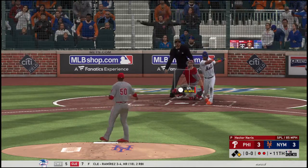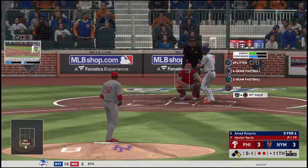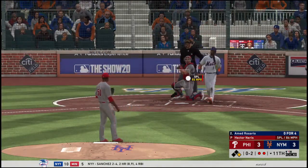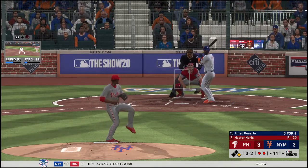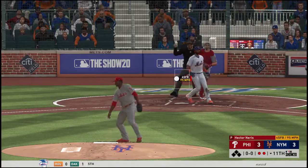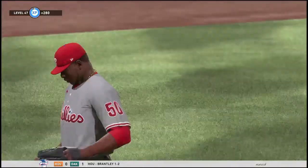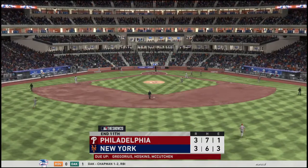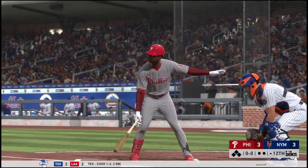To the plate now, Amed Rosario, as he'll go after the first pitch and bounce it into foul territory. He was able to reach base thanks to an error in his last at-bat. Late decision to swing that time, and as a result, it's 0-2. And he strikes him out to retire the side, so we'll play at least one more. Mets strand one. Score remains tied at 3-3. On to the 12th frame in this one.